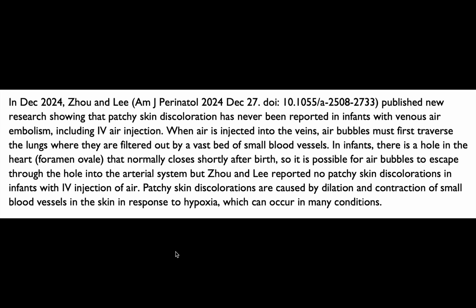But Zhu and Lee reported no patchy skin discoloration in infants with IV injection of air. Patchy skin discolorations are caused by dilation and contraction of small blood vessels in the skin in response to hypoxia, which can occur in many conditions. So this is kind of an overarching assessment of why the only piece of evidence that was used in court, and the only academic source that was cited, has been cited incorrectly, and the only piece of evidence is worthless. So that is kind of an overarching aspect of all the injection of air cases, that the evidence used is just simply wrong.